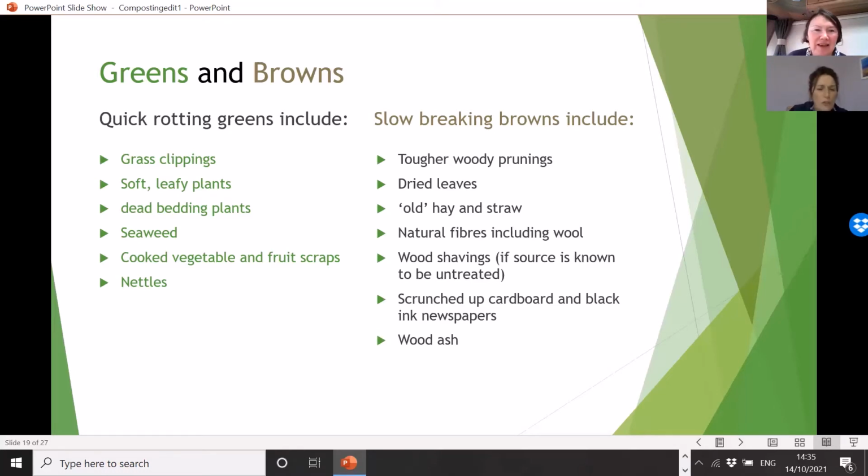Cooked vegetables and fruit scraps are also considered a green, and nettles are a fabulous thing to be putting into your compost heap because they are a natural activator, another way of kickstarting and speeding up the process of breaking all that material down into making your compost.